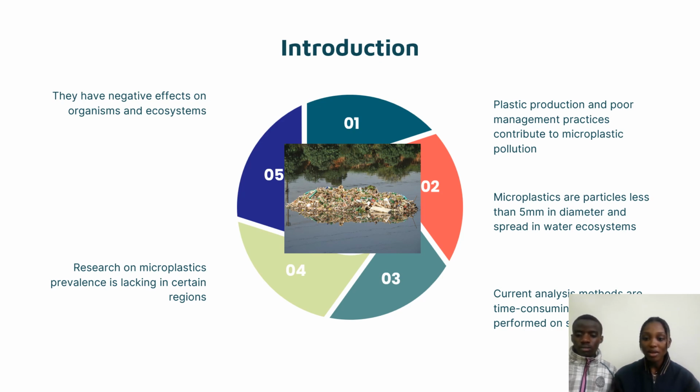So microplastics are particles that are less than 5 millimeters in diameter and they are mainly spread in the water ecosystems. They come from the degradation of other plastics and they have a negative impact on human health and on the ecosystem since they are bioincompatible and they accumulate in the ecosystems. The recent research on microplastics is still lacking as it does not contain much information on how it can affect human health.